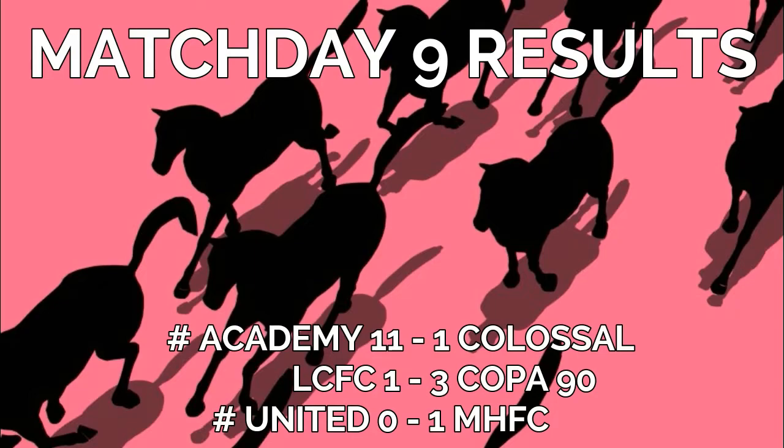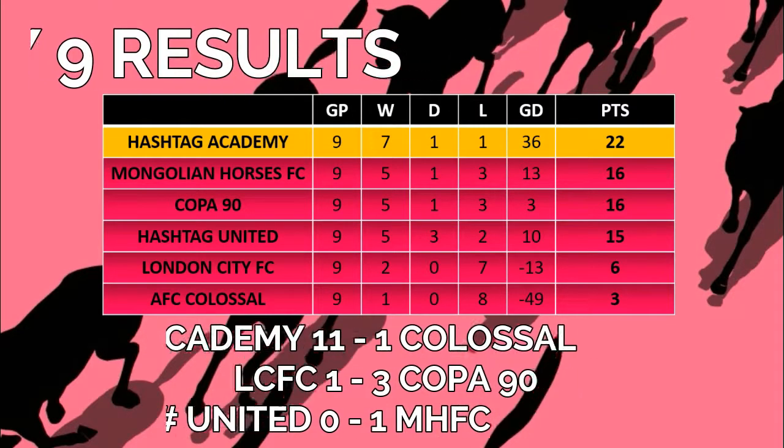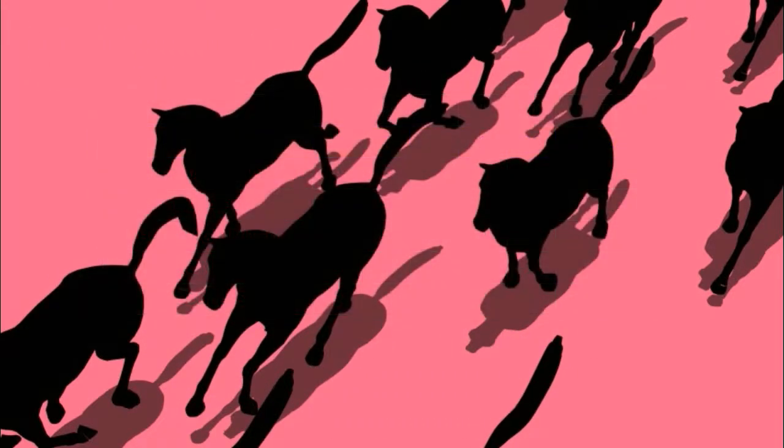And as we have a look at the other Matchday 9 results then, Hashtag Academy with 11-1 win over Colossal, sewing up the championship for them. Copper 90, 3-1 win over London City FC as well, means that we go second on goal difference over Copper 90. Hashtag United slipping down to 4th place.